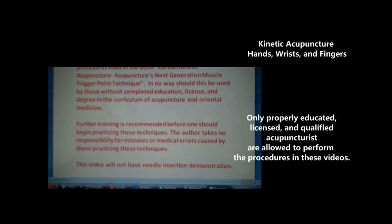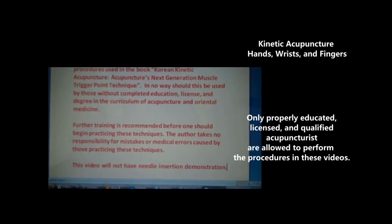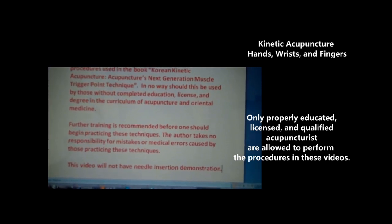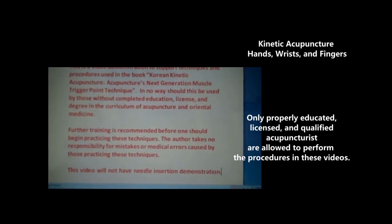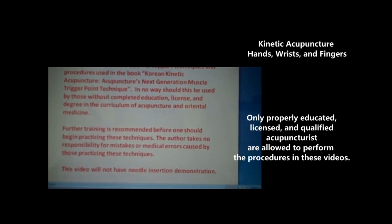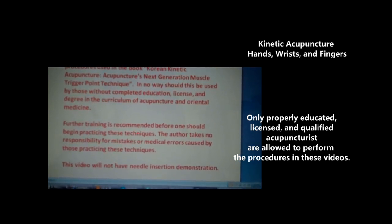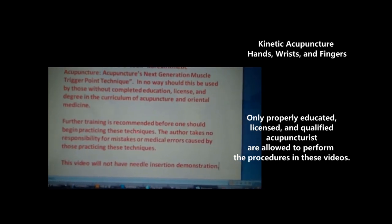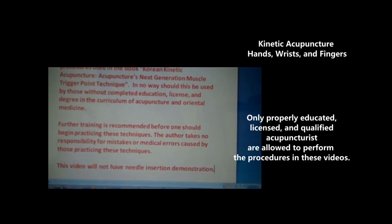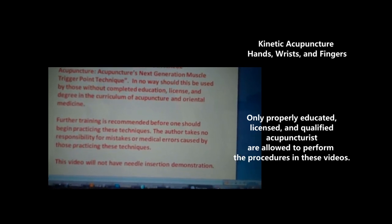This is a video demonstration to support techniques and procedures used in the book Korean Kinetic Acupuncture, Acupuncture's Next Generation Muscle Trigger Point Technique by Dr. Evan Mahoney. In no way should this be used by those without completed education, license, and degree in the curriculum of acupuncture and oriental medicine. Further training is recommended before one should begin practicing these techniques. The author takes no responsibility for mistakes or medical errors caused by those practicing these techniques.